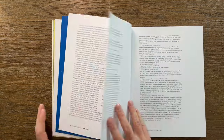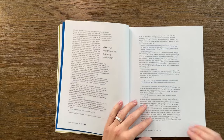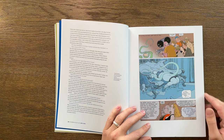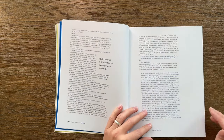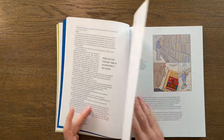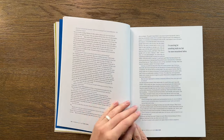So if you're thinking of getting this book for the art, do not. It's not worth it. But if you, like me, are curious about the life, the thought processes, the behind the scenes, and the journey of Moebius as a person and as an artist, then this book is definitely for you.